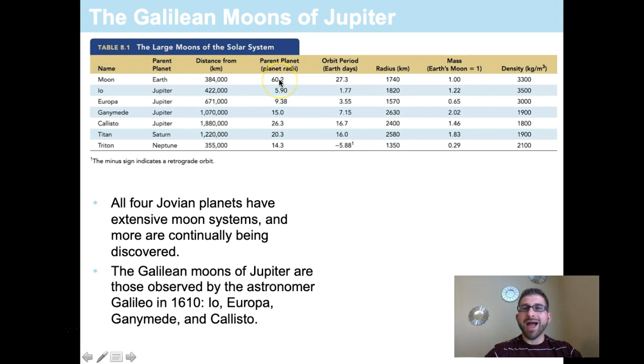Compared to its planet, though, the parent planet radii, it's actually the biggest of the moons compared to its planet in terms of the ratio. So this is kind of an interesting relationship between Earth and its moon. We've got a very big moon.